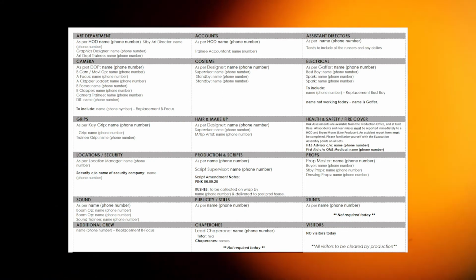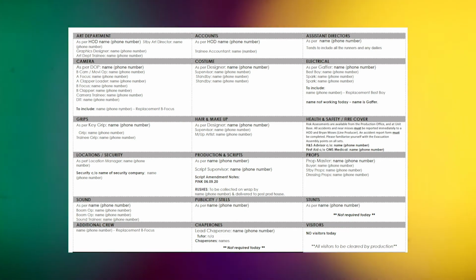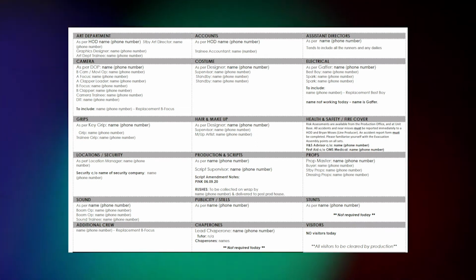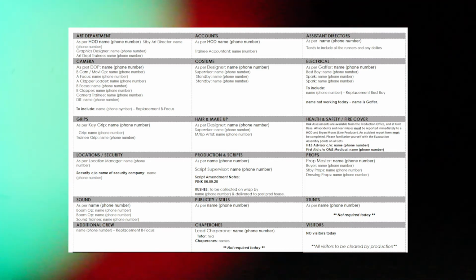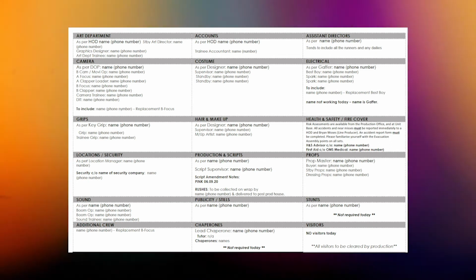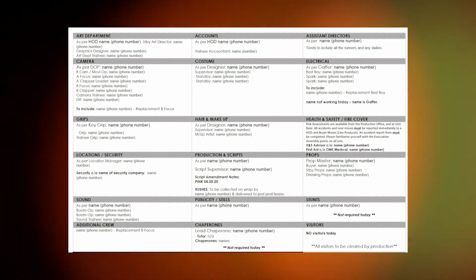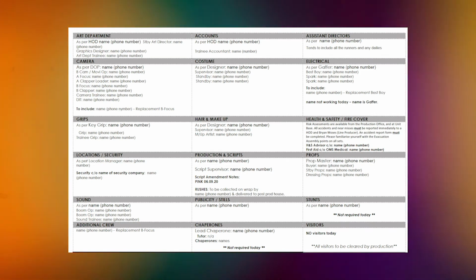On the next page, you don't necessarily need to look at this all the time, and I think it's very self-explanatory, but it tends to be just where all of the crew is listed. It tends to go in alphabetical order, so with art department, accounts, ADs, electrical, locations, production, everything is on there. You'll tend to start off with the head of department's name, their phone number, and then just basically list it in order of superiority within that department usually.